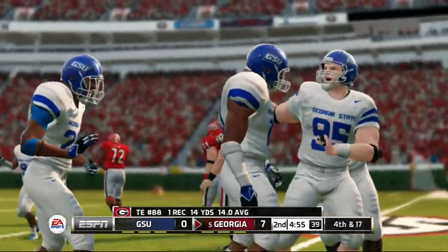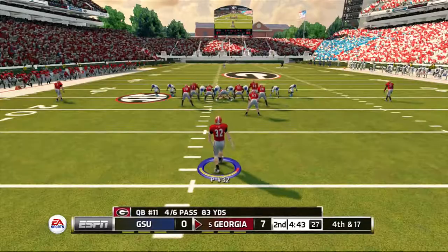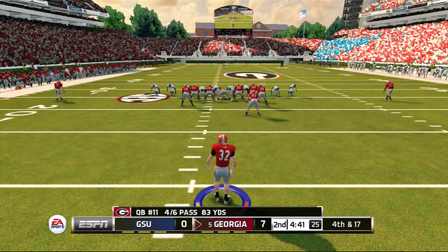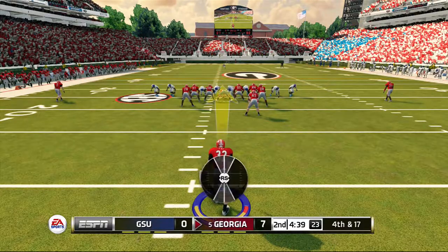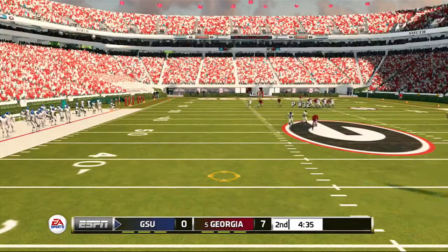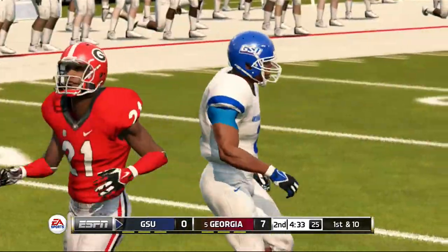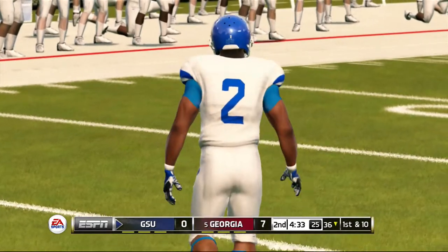That was a well-designed and executed pattern, but on third down and forever, it just wasn't enough. The defense has everybody on the line. I think they're going to come after this one. Calls for the fair catch. Fair catch made at the 36-yard line.